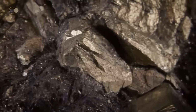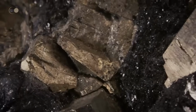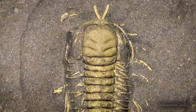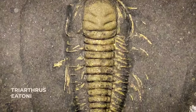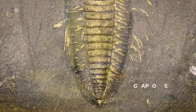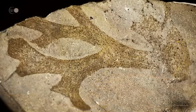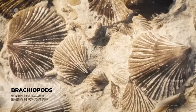This mineral, which is an iron sulfide, allows X-rays to be used to study the finest details of soft tissue anatomy. The fauna of this site is largely composed of the trilobite, Triarthrus eatoni. It alone accounts for 85% of the organisms studied. Other species include graptolites, colonial filter feeders, branched algae, brachiopods, and other enigmatic taxa.